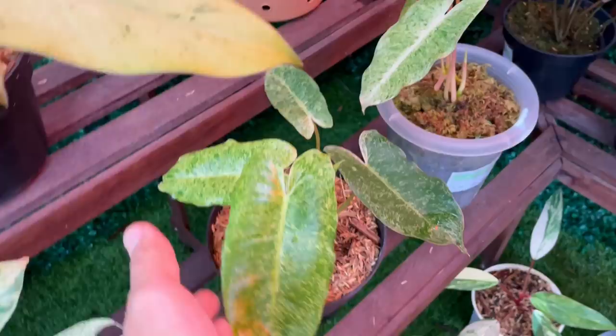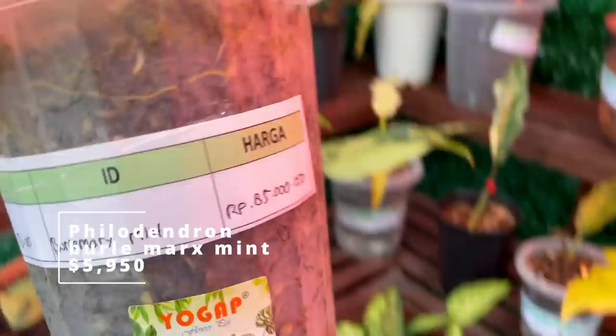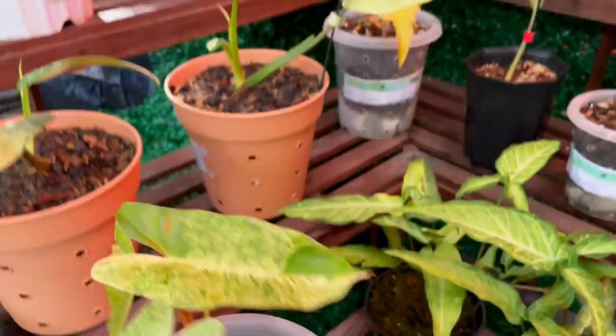And this is the Philodendron Burl Marx Mint. That's the first time I've actually heard of this plant. I knew that they come in variegated, and the variegation is actually really beautiful on those yellow. This little plant here is 85 million, but truly, this is the first time I've actually seen this. This is crazy. I did not know they come in mint.